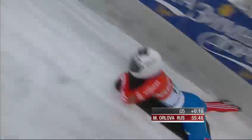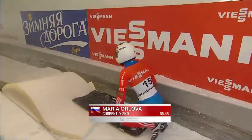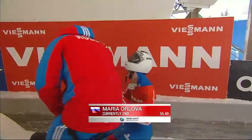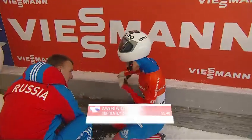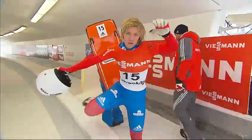Coach Schneider there happily looking on, and you've got 2 more Russians coming up here, and in training they were ripping pretty good. They had good speeds. And this is a track where last year you saw Olga Polopachina come from really nowhere and win the race. Yeah, it was a big surprise.